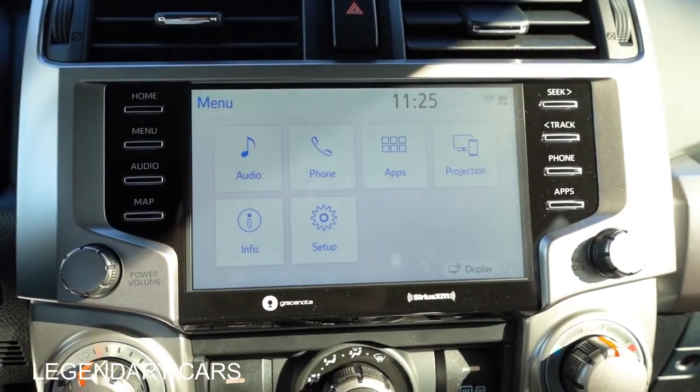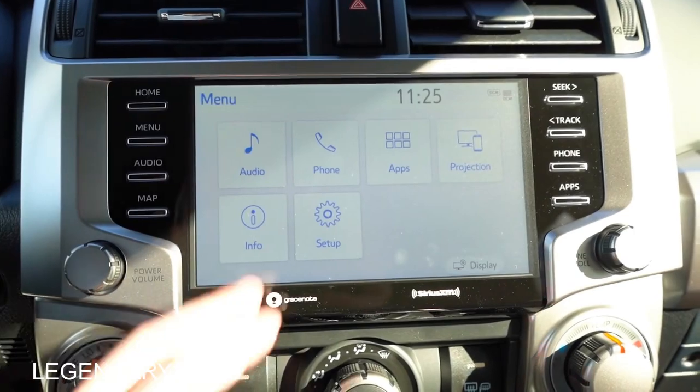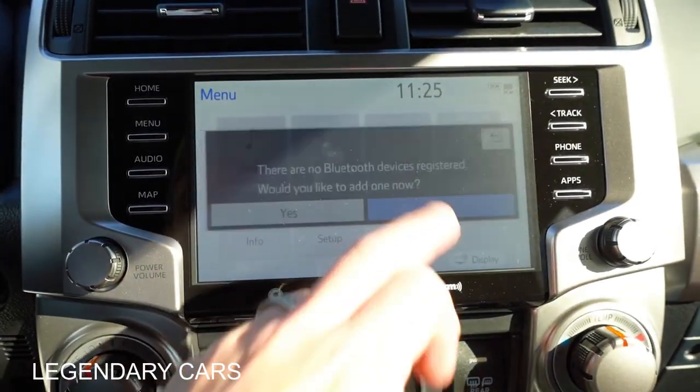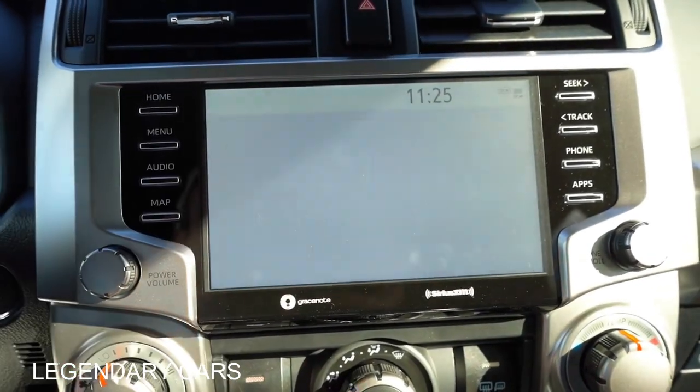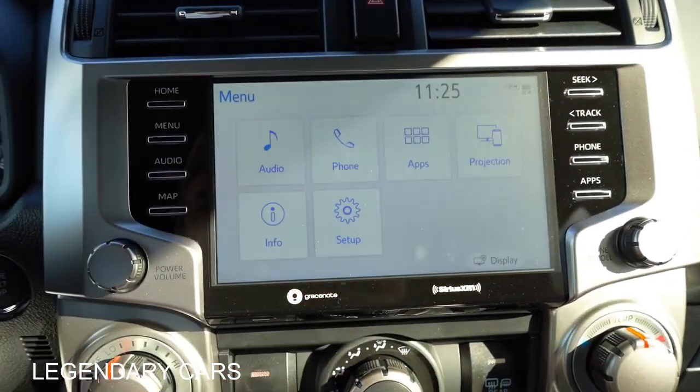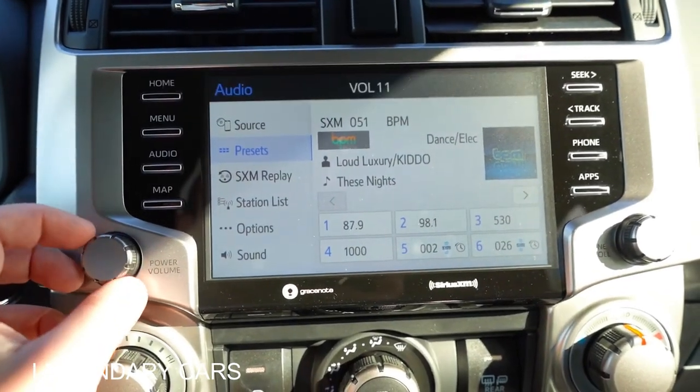An 8-inch color touchscreen display is going to come standard for all trim levels across the board. Bluetooth audio streaming coming standard, Android Auto, Apple CarPlay. If you want a factory navigation system, go with the SR5 Premium trim level and up. You're going to get some weather information you can display up there, and also, of course, your radio information.